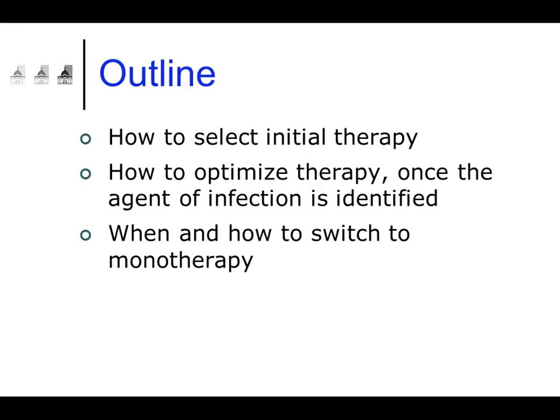So the outline of my presentation is as follows. 3 major points. First of all, how to select initial therapy. Can we improve the modalities of this antibiotic treatment once we have identified the infection agent? And the major issue, probably, how to de-escalate. And in particular, is it possible in such a situation with Pseudomonas aeruginosa infection to get back to a single drug therapy? So, selection of initial therapy. 3 rules here to be complied with.